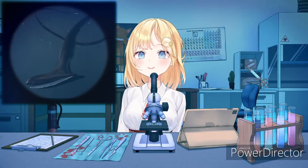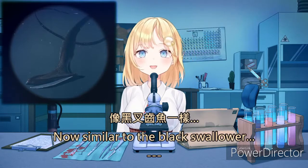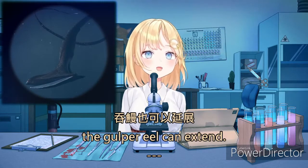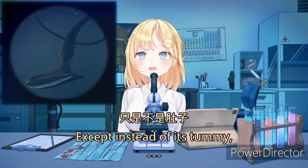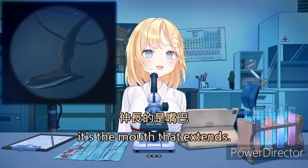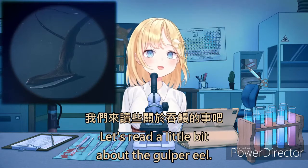Whoa! The gulper eel. Now, similar to the black swallower, the gulper eel can extend, except instead of its tummy, it's the mouth that extends. Massive mouth. Let's read a little bit about the gulper eel.